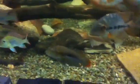We have everything in here from Uaru and Psittacum to Patricki to some angelfish there, Severums, 3 different species of Geophagus. There's even a green terror in there.